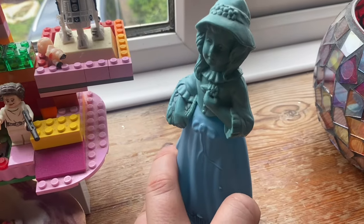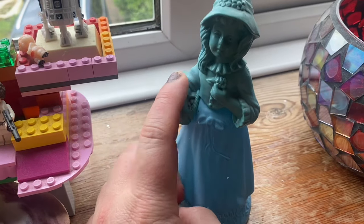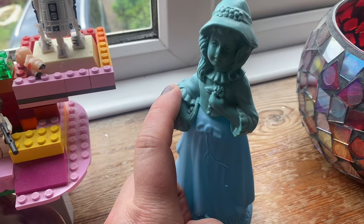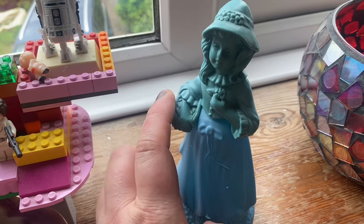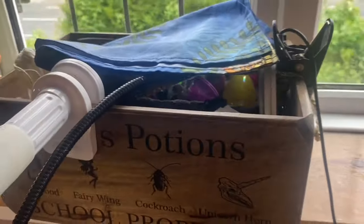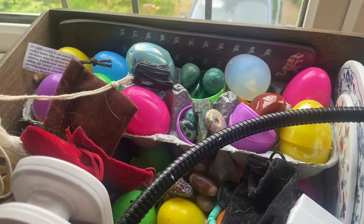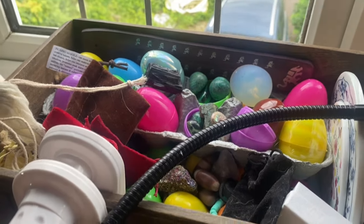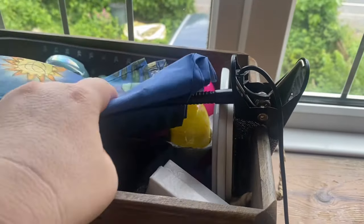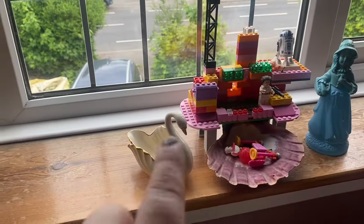This is an Avon bottle that represents the Blue Lady, which is a ghost that I was terrorized with as a kid. This is full of water that I collected in the place where the Blue Lady is supposed to live. There's magic water in there. What else have I got? In this box here, I have a collection of different stones, different crystals, all sorts of stones that I can bring out that have different meanings, that I can place in, say, pockets on the Lego altar or in swans.